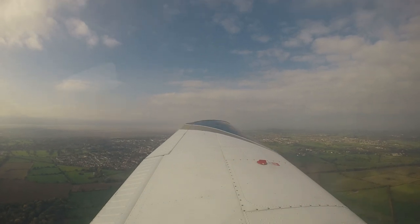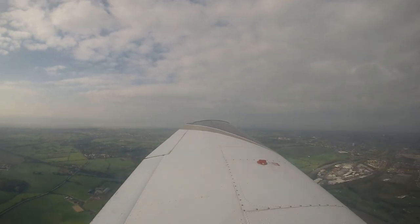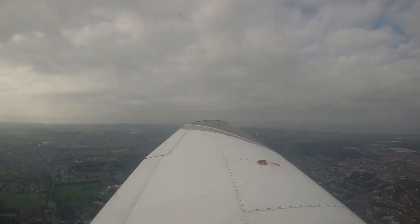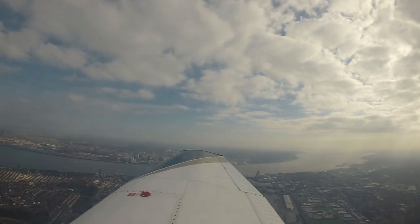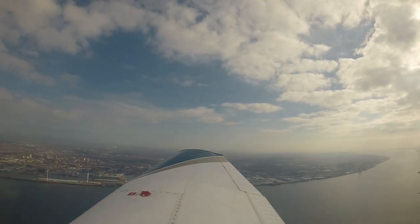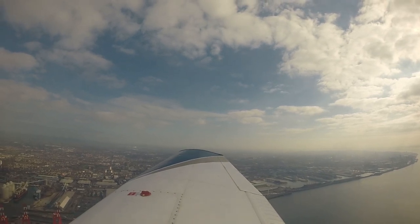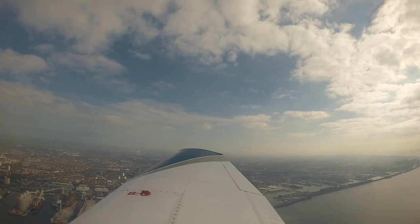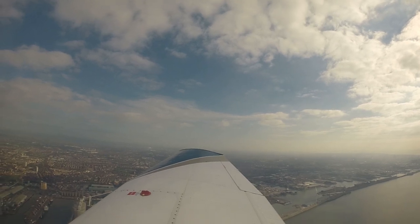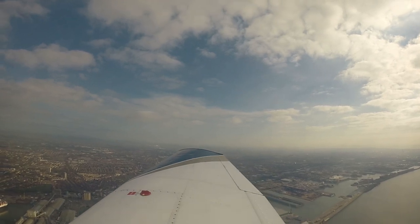Radar control service. Radar control service, Golf Romeo Lima. Control airspace now, basic service, report ready to leave the frequency. Basic service, and if we could leave the frequency now, that would be great, Golf Romeo Lima. Golf Romeo Lima, roger, squawk 7000, free call en route, bye-bye. Squawk 7000, move then to Warton 129.530, thanks for the transit and the service, Golf Romeo Lima.